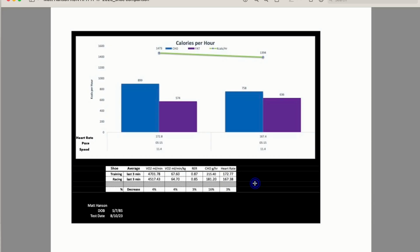You can see here, I tried to break it down, thanks to Jared Berg for helping me put this together. When you compare the respiratory exchange ratio, which I talked about in the last video, that's basically a number that tells you how much carbohydrate you're burning versus how much fat you're burning. You get a number between 0.70, which would be 100% fat burn, and 1.0, which would be 100% carbohydrate burn. So you want to be going faster with a lower RER number.